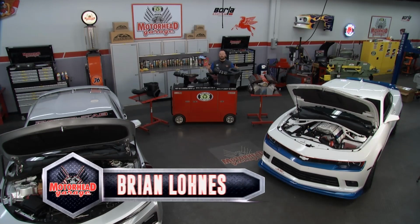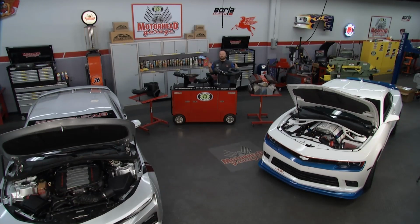You know, we're talking horsepower, and that's my favorite thing in the world. Actually, the only thing better than that is making more of it. We have a blown 2015 Camaro on one side, and this beautiful 2016 Camaro SS on the other. The two things they have in common are high-performance engines, and those engines are basically air pumps. The more efficient we can make the air pump, the more power they're going to make.